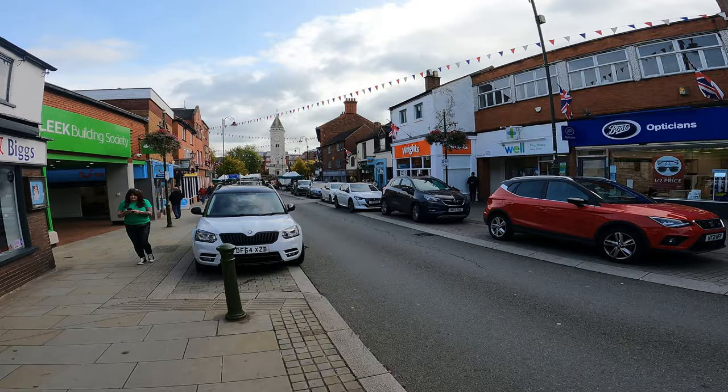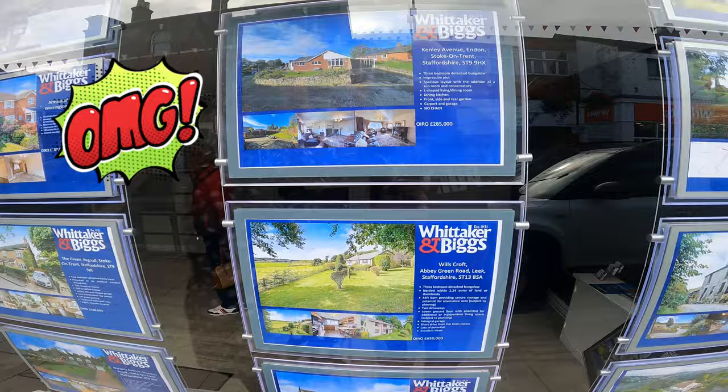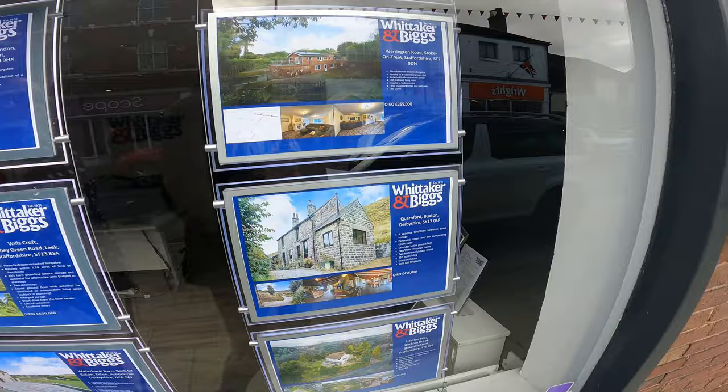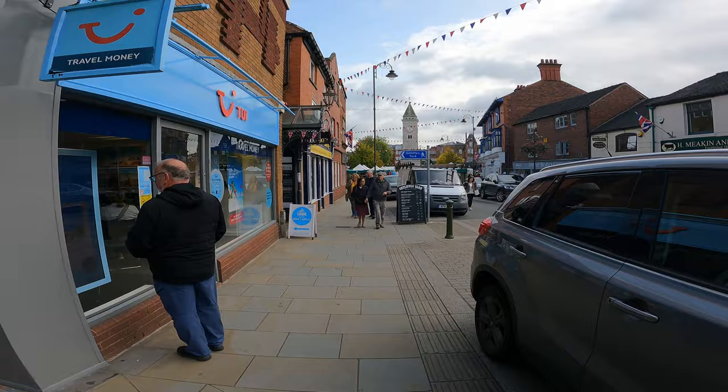Wright's Pies across there. Oh, love a Wright's pie. Here we are, guys. Look how much a house in Leek is. 285,000 for a bungalow. 650,000 pounds there, guys. My God. It's rural, isn't it? Yeah, it's some money's worth. Just over there's Wright's Pies, guys. Oh yes, a staple of a Stokey is a Wright's pie.